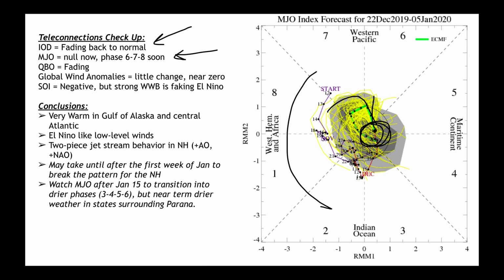Remember this with me. Phases 7, 8, 1, and 2, these are the cooler phases for North America. They are the wetter phases for Brazil. Phases 3, 4, 5, and 6 are the warmer phases, these are the drier phases. Got to get this right. These are the drier phases for Brazil, especially phase 5, and some of the warmer phases for North America.